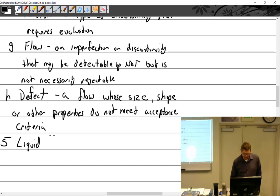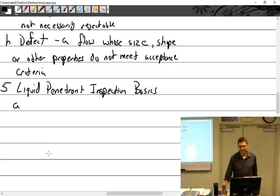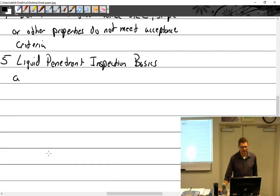All right, so let's talk about liquid penetrant. We're going to talk level 1-ish stuff here, so keep in mind that we're not going all the way into level 3 schooling. We don't have time. Wish I did. All right, liquid penetrant inspection basics.